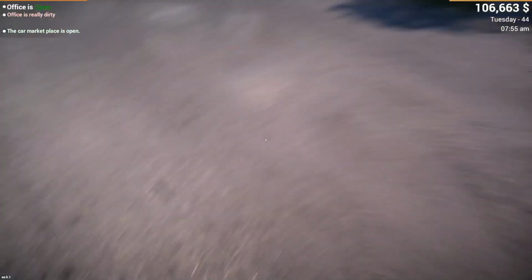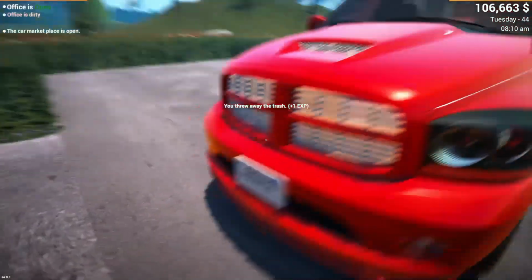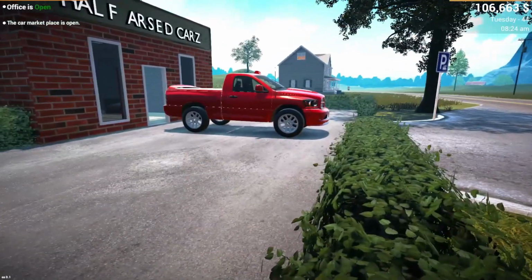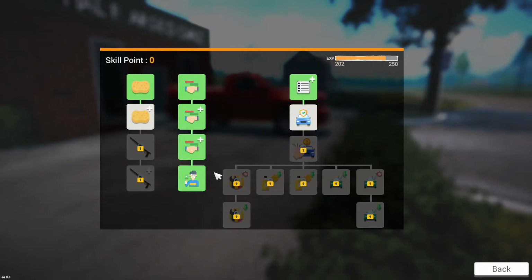Right. Let's open up this. Let's start picking up rubbish again. And there's another bit. Office is still dirty. Oh, there we go. Office is all clean. So, for some reason, like I said, this one isn't selling, but other cars were selling. So, like ones that I was just throwing around.